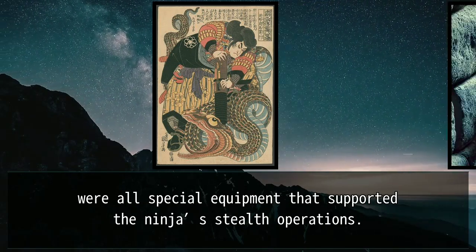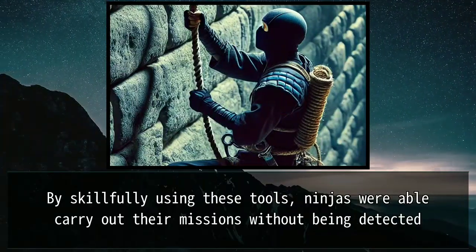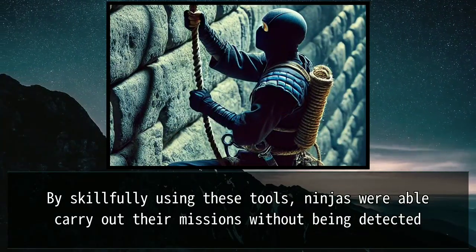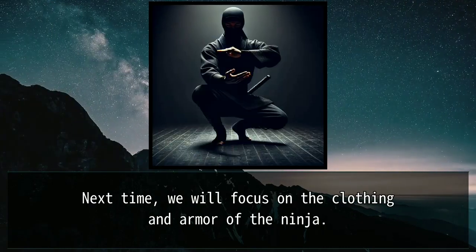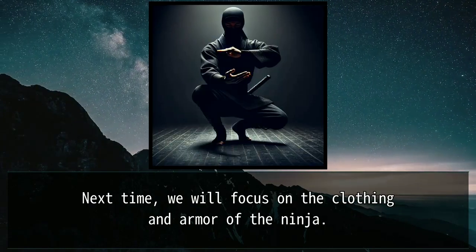The Kaginawa, Mizugumo, and Kakuremino, along with many other tools, were all special equipment that supported the ninjas' stealth operations. By skillfully using these tools, ninjas were able to carry out their missions without being detected by the enemy, and in doing so, they left their mark on history. Next time, we will focus on the clothing and armor of the ninja.